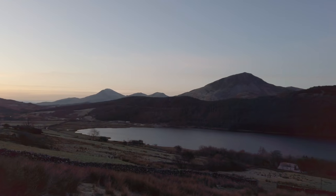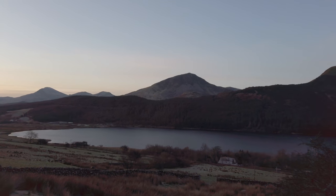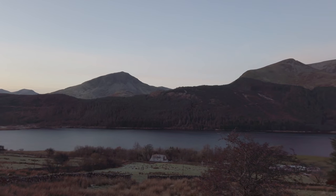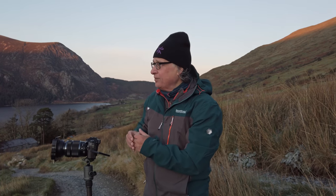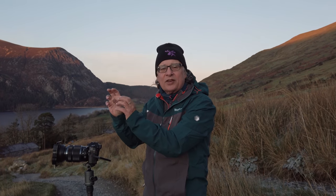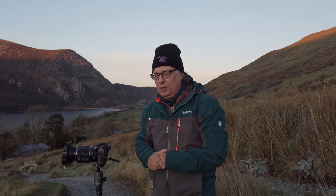Not a difficult exposure by any means at all, although I have already put a couple of filters on, because down in the valley it's still in very deep shadow, the sun is probably up over the other side of Capel Curig, so the sky is quite bright. So I've got a 0.9 soft grad on, but I was also able to dial in a little bit of saturation into the sky using my circular polarizer.